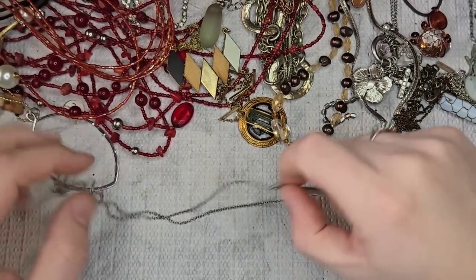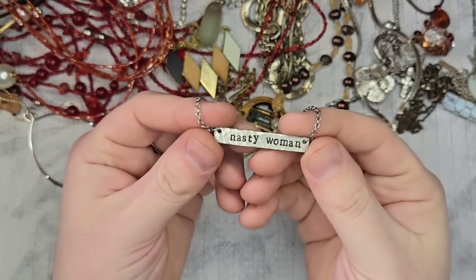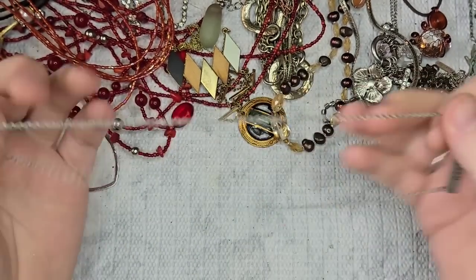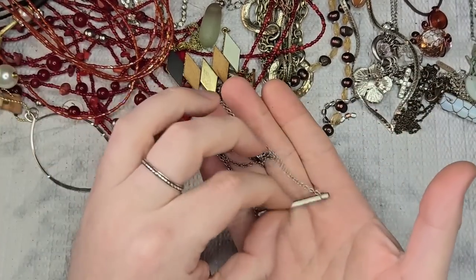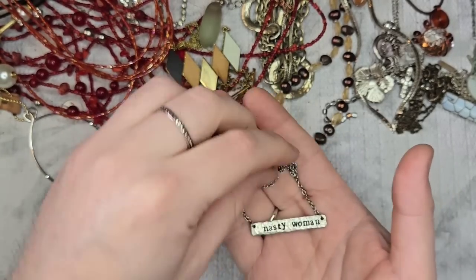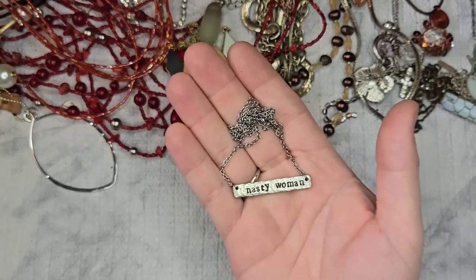Next we have this necklace that I am not sure what this means. It just says nasty woman. I have no idea. I feel like I could send this to a couple people, but edit that out. I gotta edit that out.